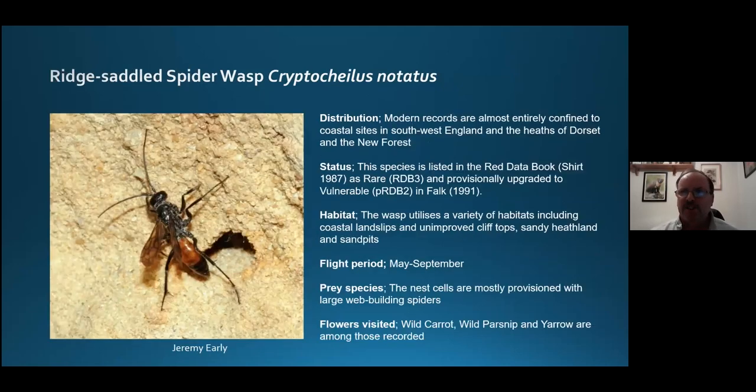Cryptocheilus is another one with just one species. Its modern records are almost entirely from coastal sites, mainly in southwest England and the New Forest. It was originally a Red Data Book species, but it's now been downgraded to vulnerable as we have more information on it. But even so, that was 1991, so its status could have changed again.